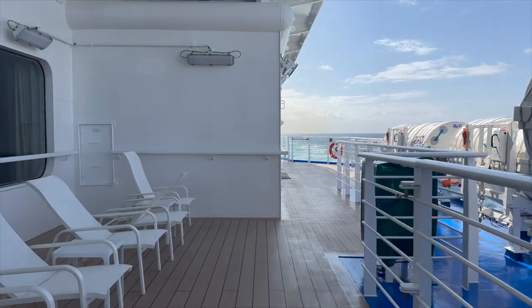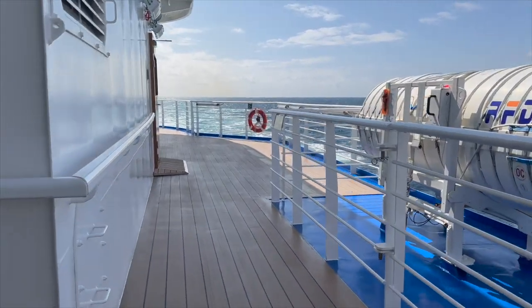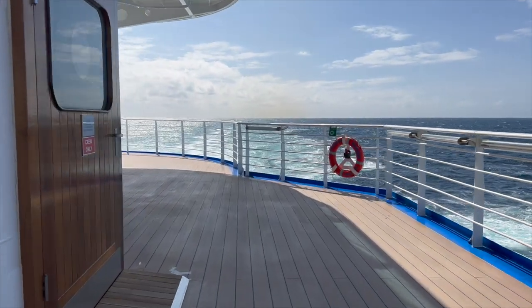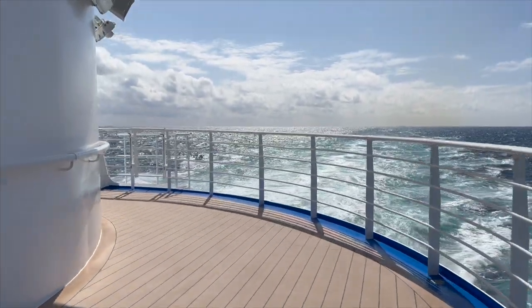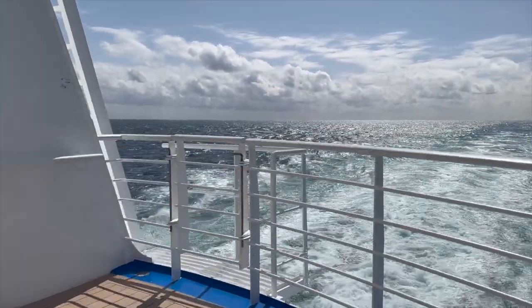Deck 7 has outside access to the ship from both sides of the ship, the port side, which is the left side of the ship, and the starboard side, which is the right side of the ship, which is very important to know because you will be hearing these words many times in your cruise. Forward is the front of the ship, and aft is the back of the ship.